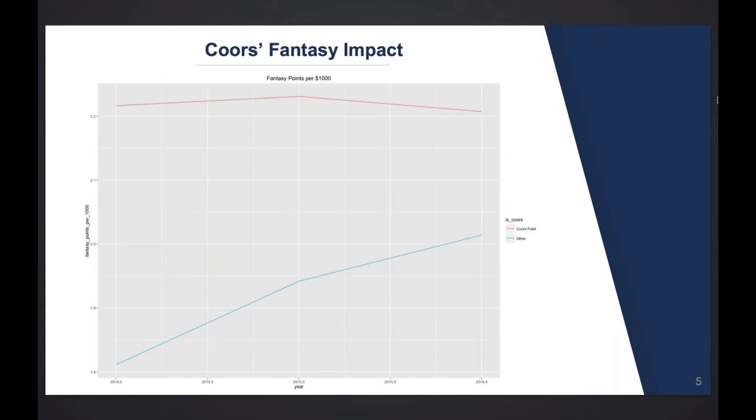Slowly, that kind of inefficiency has changed itself. 2015 was a little bit better. 2016 year to date, you see it a little bit closer, but there's still tremendous value at Coors Field. You're seeing about 10% more fantasy points for the same salary on average at Coors Field. So what that means is that you're going to really want to evaluate what's happening at Coors Field and pick Coors Field players when they make sense.